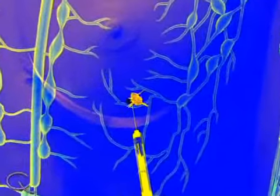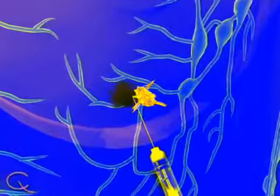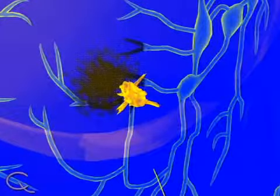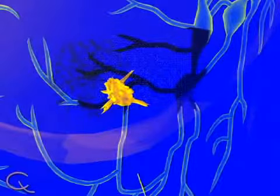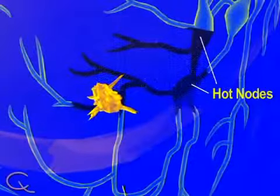In the radioactive colloid technique, a small amount of radioactive material is injected into the breast 4 to 6 hours before surgery. After sufficient time has elapsed, a surgeon uses a special handheld detector to identify the areas emitting high levels of radiation. These areas contain lymph nodes that have taken up larger amounts of the radioactive material. These nodes with high levels of radiation are called hot nodes.